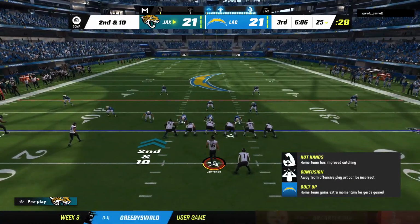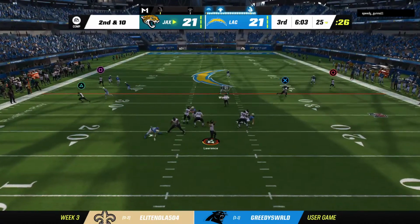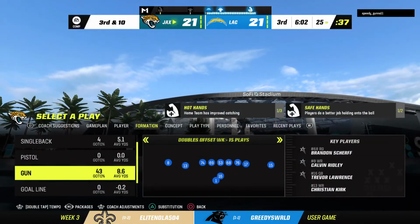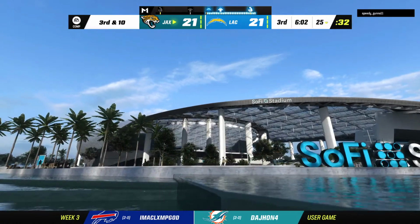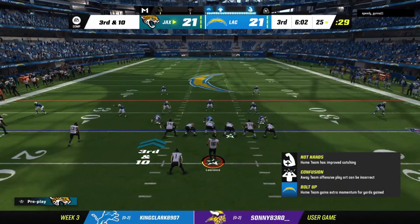An incomplete pass leads to 2nd and 10 from the 25. Now Lawrence. And his throw is going to be incomplete. This defense has passed its first 2 tests by forcing back-to-back incompletions. They know that there's probably another throw coming on 3rd down. Let's see if they decide to force the issue by sending people on a blitz.